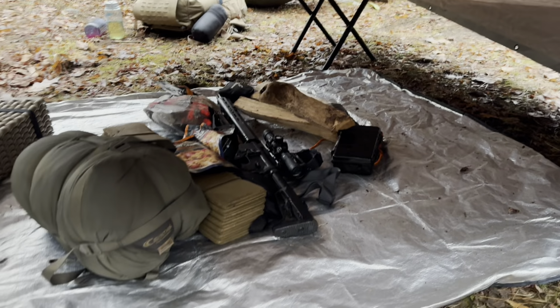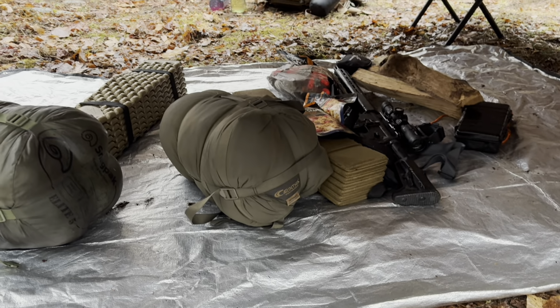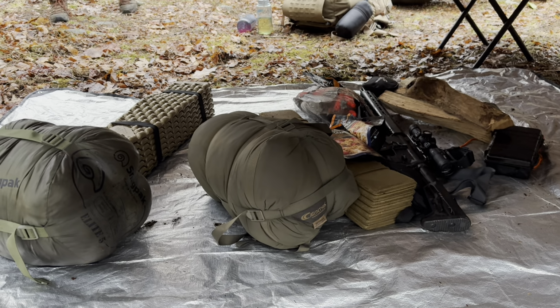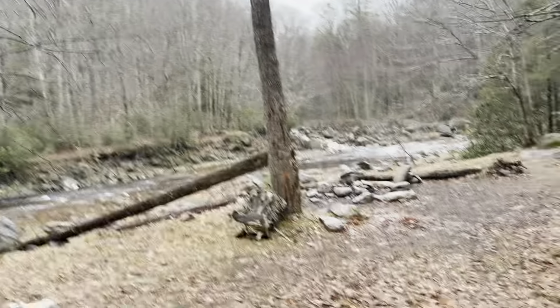We got our bags. We got some dry firewood, rifle, MREs, things of that nature. We're about to get a fire going. We're going to have some chow, boil some water. And Doc and I are actually going to relax for like the first time since we've been out here, to be honest. But yeah, guys, I'll give you more updates soon.